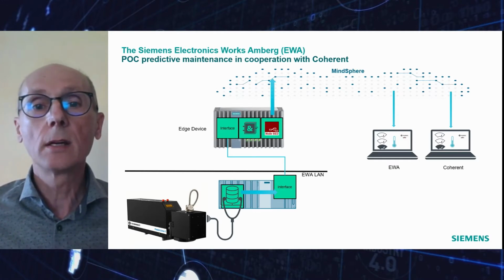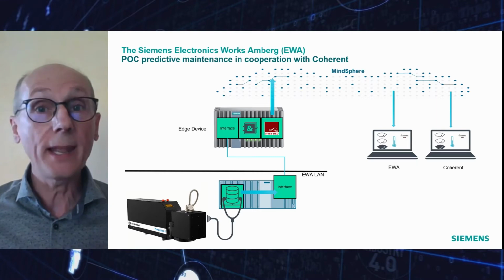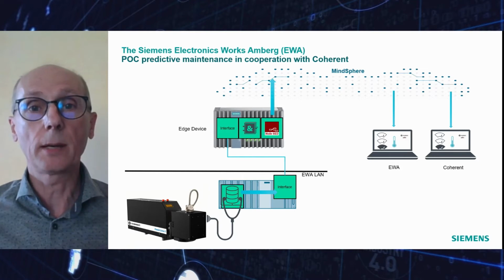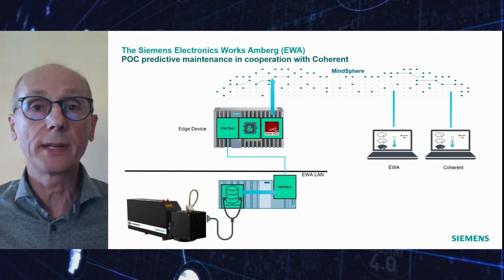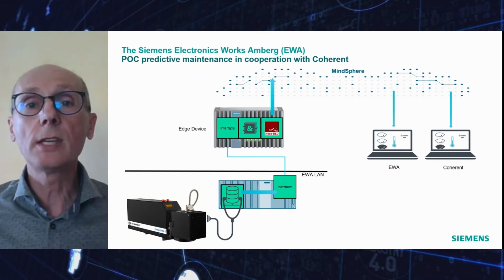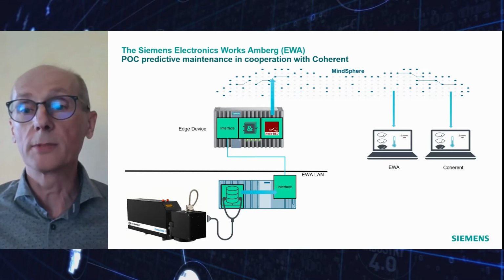So in our case, currently we are collecting this data, and the plan is to view this data in the next months, to analyze this data and to find some indicators for an upcoming maintenance. The big advantage of this system is also that not only Siemens is able to view and analyze this data, but also our partners, in this case, Coherent. So Coherent is able to see actually online the data of the machines. They can analyze them. They can help us with problems.